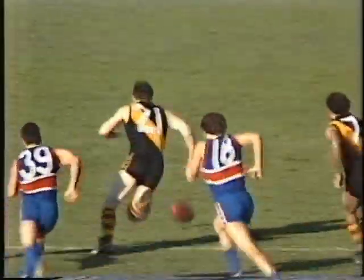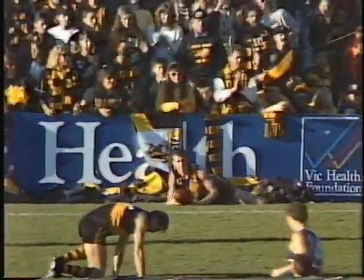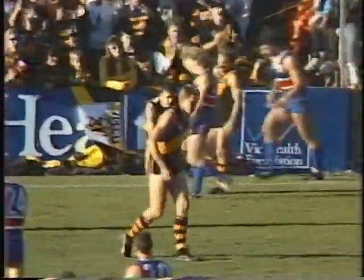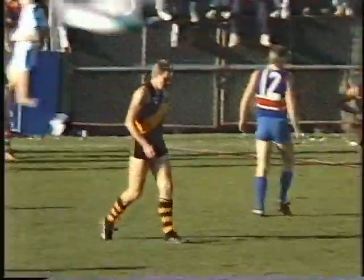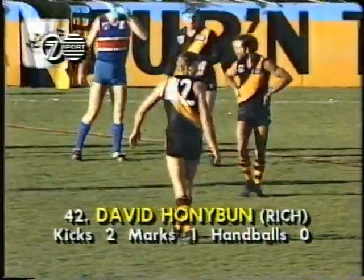Mitchell flips it out to Powell. Tim Powell showing them a clean pair of heels. Liberatore shepherded off. Powell's kicked to full forward. Honeybun on the dive. Couldn't quite get there. It spills to Gale, who can't keep it in. Richmond looking impressive to start the third quarter.